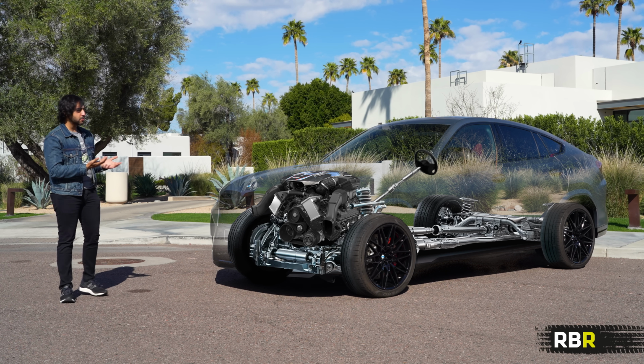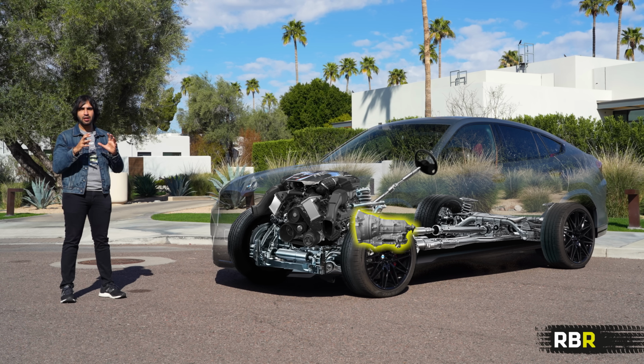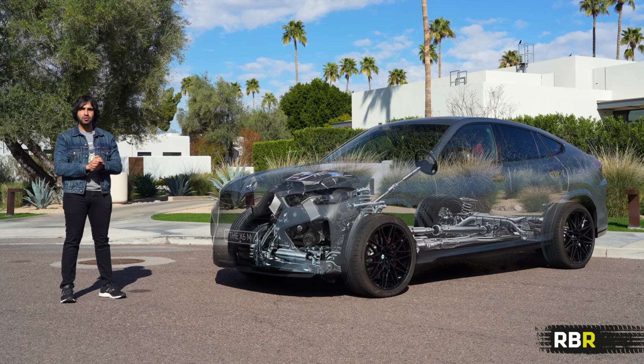That is then, of course, linked to an electrified 8-speed gearbox. So it's sat within there, all linking together nicely, and that gearbox also has dynamic mounts, just like the engine.